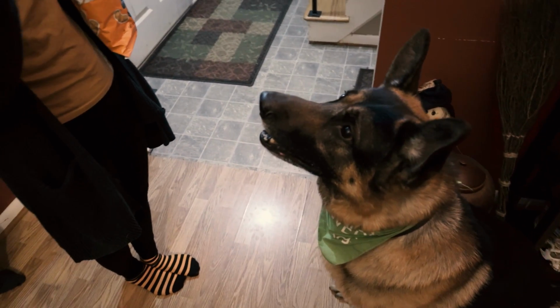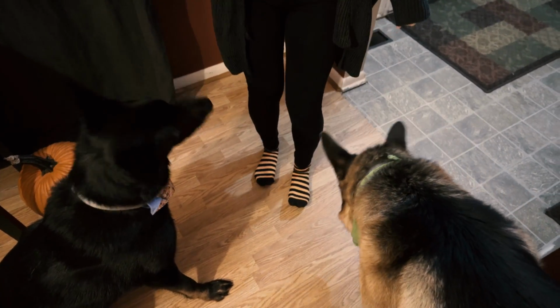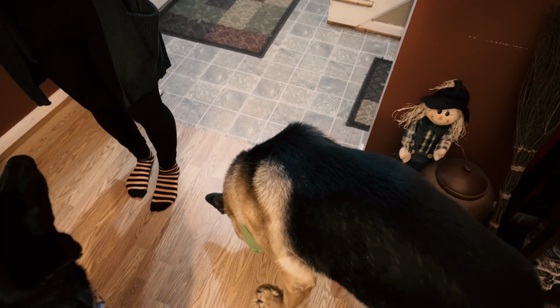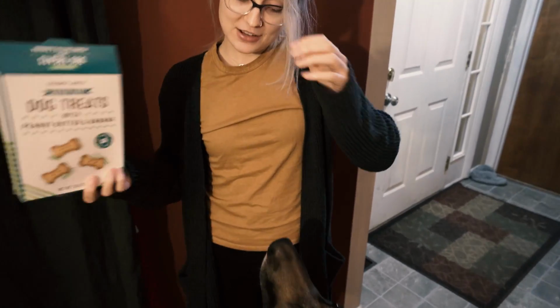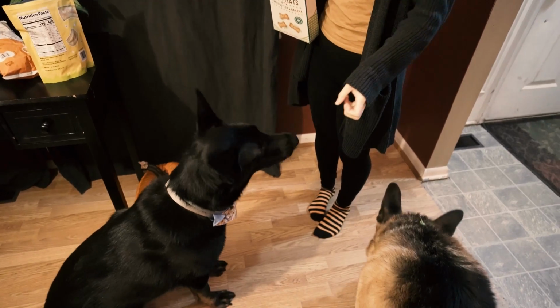They like it? Yeah, of course they love it. Do you want to try a banana ribbon? Indy doesn't like bananas. He's like, it's crunchy, I'll eat it. And of course Zeke will eat it. No, sit. Okay. Who likes dog treats? Eat it. Good boys.